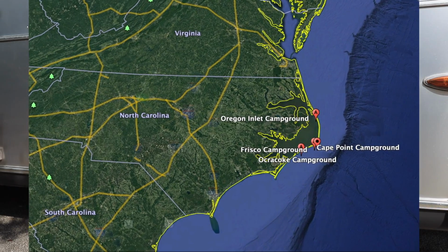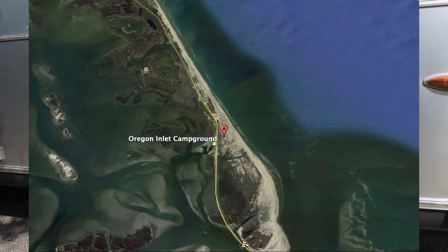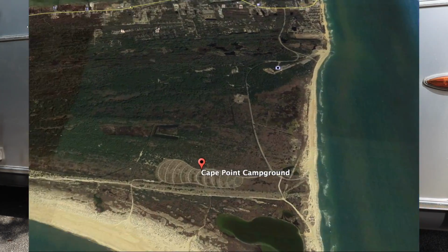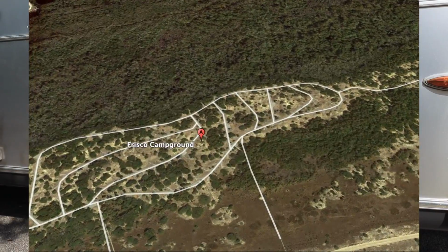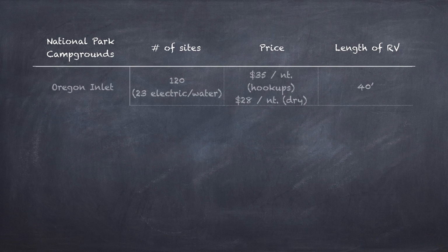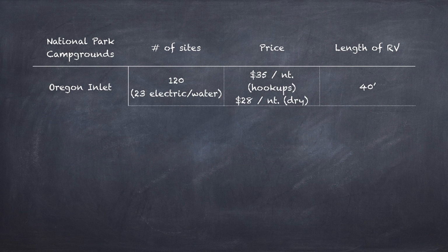There are lots and lots of private campgrounds to choose from, but we're going to talk about the National Park Campground. There are 4 National Park campgrounds. They are Oregon Inlet at the top of the Outer Banks, then Cape Point, Frisco, and then Ocracoke campgrounds. Now, Oregon Inlet has 120 sites. 23 of those are electric and water, and the remainder are dry. Electric sites are $35 a night, and the dry sites are $28 a night.